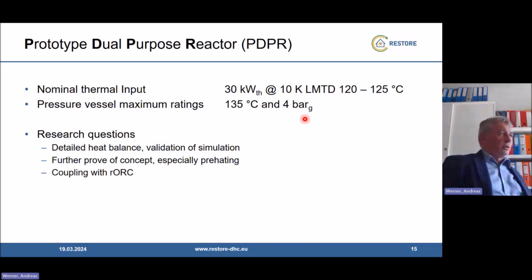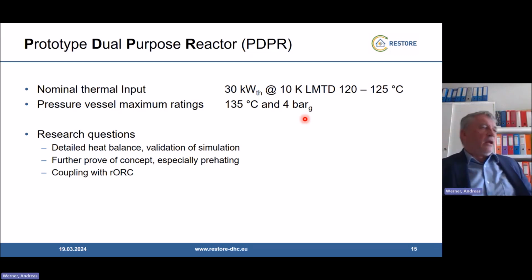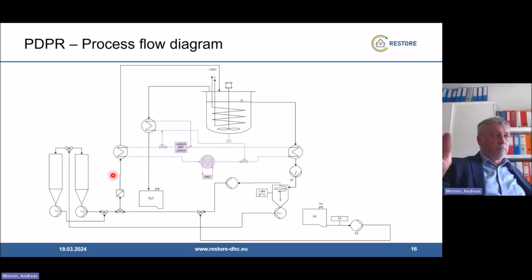What are we concentrating on? We want to be able to formulate, check and prove the heat balance for the system. We will try to validate our CFD simulations concerning flow distribution and suspension distribution along the heat exchanger surfaces and in the inner part of the reactor. And of course, one of the major questions, at the very late phase of the project, is that we will couple it to the reversible heat pump ORC system.